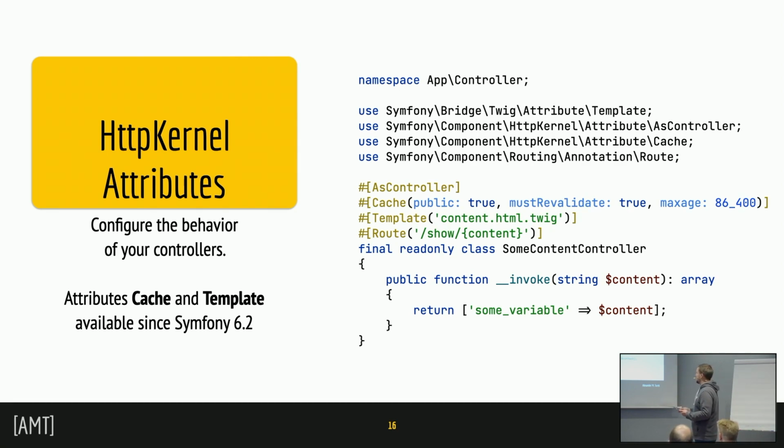The first one defines cache headers. So instead of setting cache headers on my response object explicitly, I can set them via this attribute. So in this case, this configures all the responses that are returned by this controller with the cache headers that I've placed up there. This makes it probably a bit more obvious which cache headers this controller sets. And it's also powerful in combination with the second attribute, the template attribute. You might know this if you have used the framework extra bundle previously. It's not one of our favorite attributes, but it was kind of popular, so we decided to keep it.